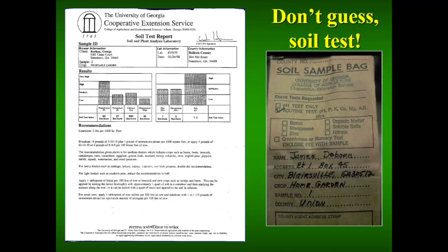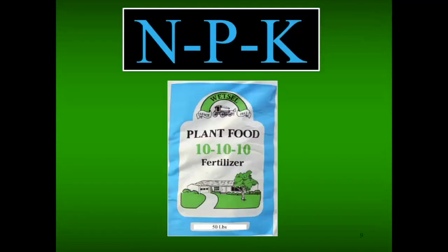On there, what you'll do is a routine test, a whole bunch of different tests, but the routine test is all people need. And there'll be a crop code that says home garden. There's a special code that we would put on there, like for vegetables, and then send that to the lab, and then you get your fertilization report. If you have questions, you can contact me because I get a report in a special mailbox on my computer. I can answer your questions.